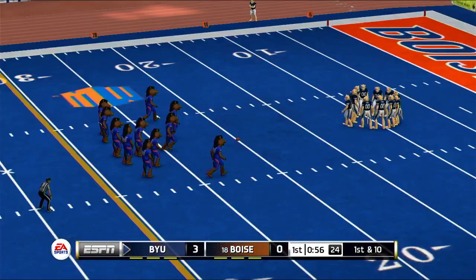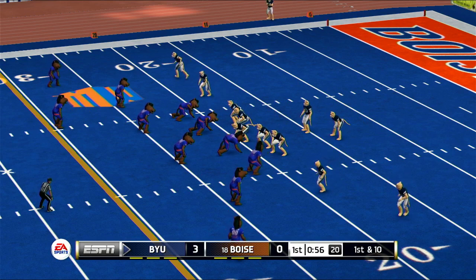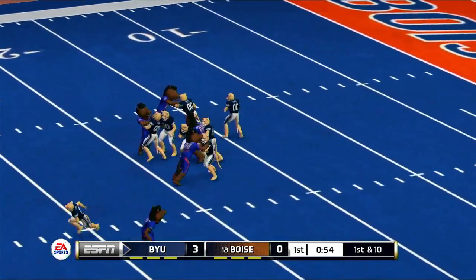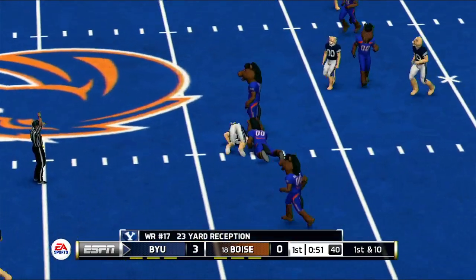Just about ready to call the first play of this drive. They were able to pick up a field goal on their last possession. Brigham Young is up by 3. Play action under pressure. Brought down at the 43-yard line.